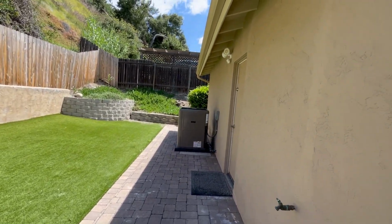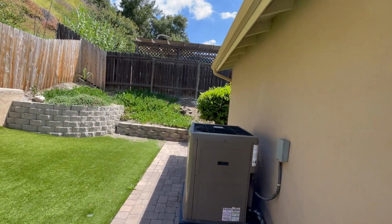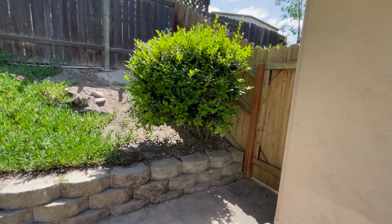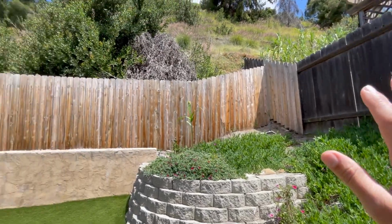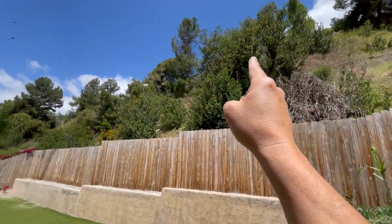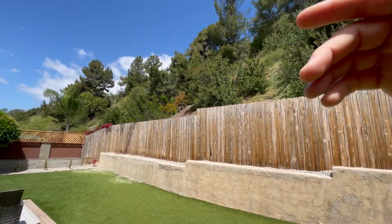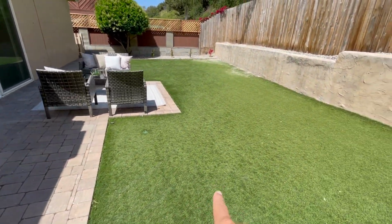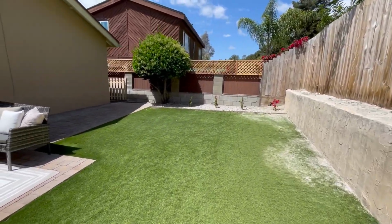That's your garage. We'll get to that a little bit later, but your rain gutters continue out this direction. That's your AC condenser. Making our way to the side, you have a nice private gate, and tall fencing throughout keeps it nice and private again. The lot goes up the hill and around and then back down. So that's pretty far up there. This is turf, so low maintenance turf, no watering this.